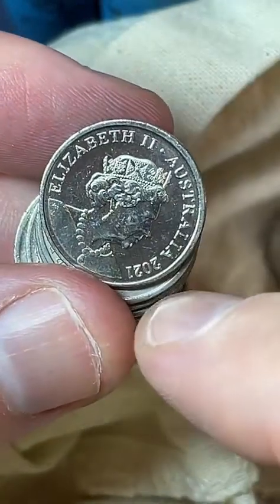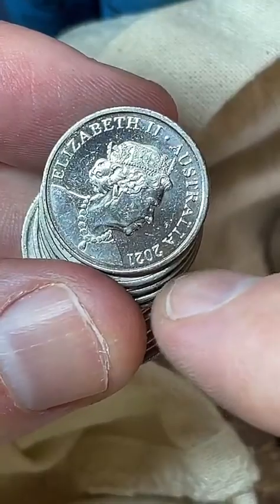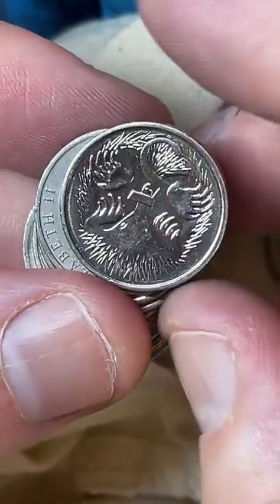The 2001 5-cent coins can sell for a little bit. $1 to $2 are some recent selling prices on those, but there's a lot of them around, so they can be a bit of a tough sell.